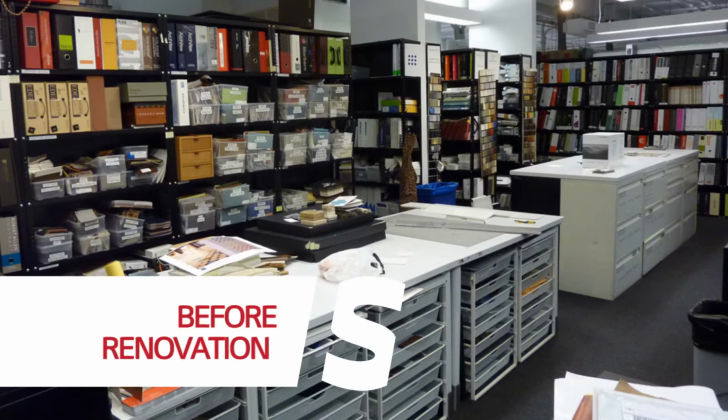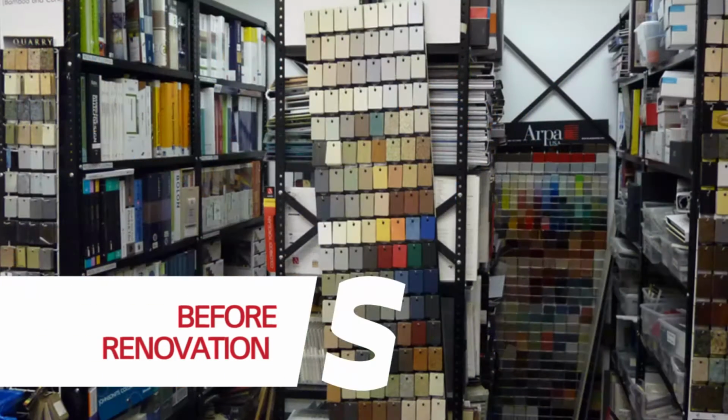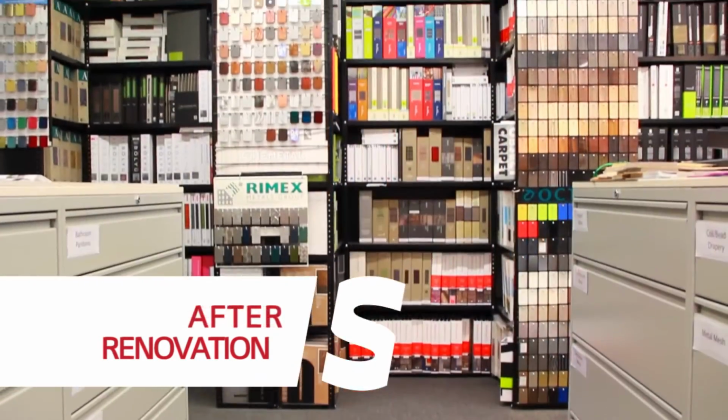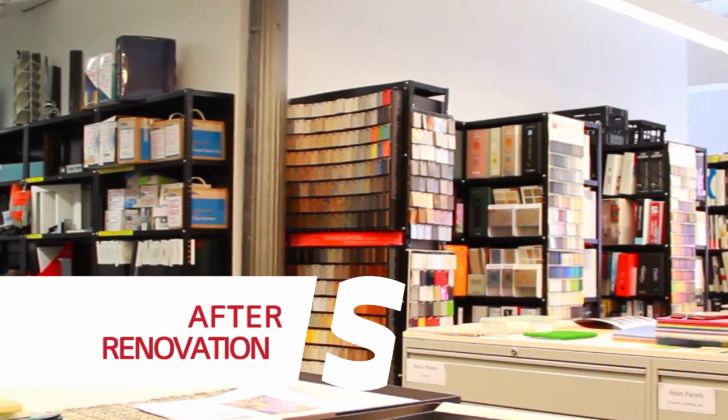The old resource library was a bit of a rabbit warren. It had a lot of nooks and crannies and was not necessarily inviting. The office redesign at Perkins Eastman was to make everything a lot more open and just inviting.